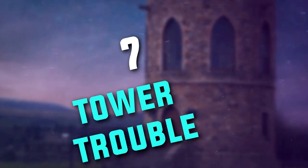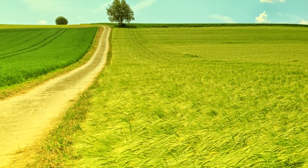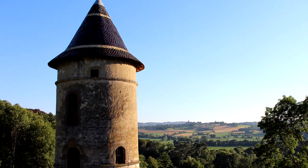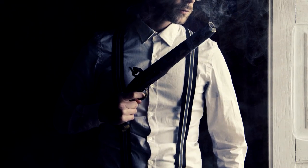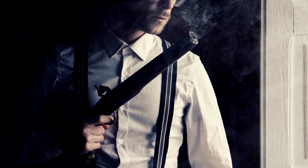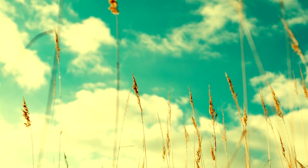Number 7. Tower Trouble. After traveling north for a few days, you find yourself in a large open field. In its center lies a narrow tower, home to a mysterious stranger with a hatred for people who can't do math. He says you must figure out the height in feet of his tower. It's 3 p.m. and the sun is out. He gives you 1 minute to solve this survival riddle, or he'll shoot you for trespassing.